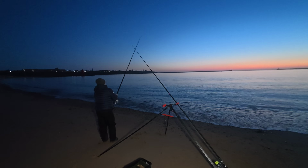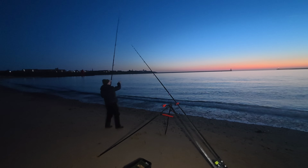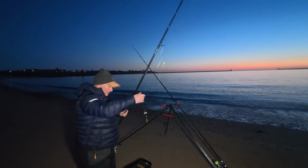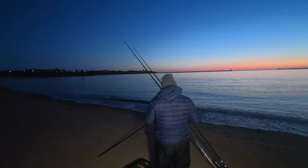I think I'm just getting bait robbed, to be honest. Yeah, I'm getting bait robbed. They are small fish. Small whiting, possibly dabs. I don't know. We'll keep at it. That bottom hook's pretty much intact. Top hook's been hit. Well, there's something there.